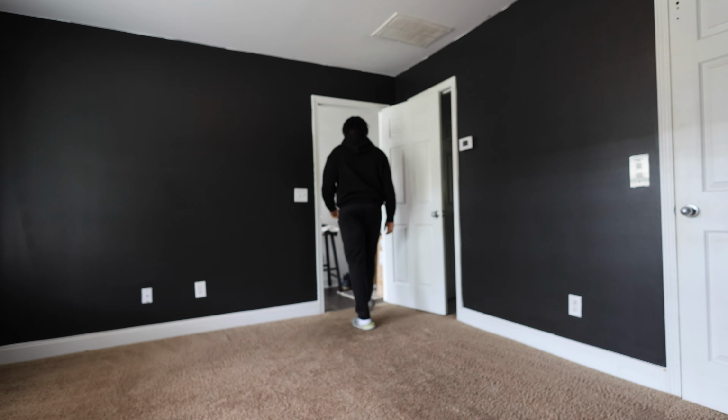With that being said, one of my deliveries did get here. As you can see, that is my desk. Always wanted a standing desk, so I'm gonna go ahead and bring that guy in. Damn, this thing is kind of heavy.